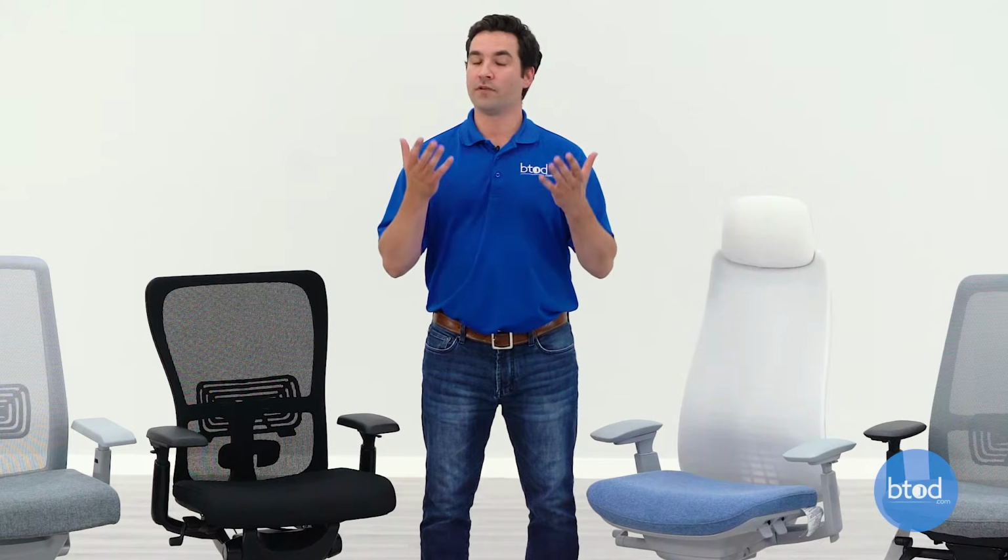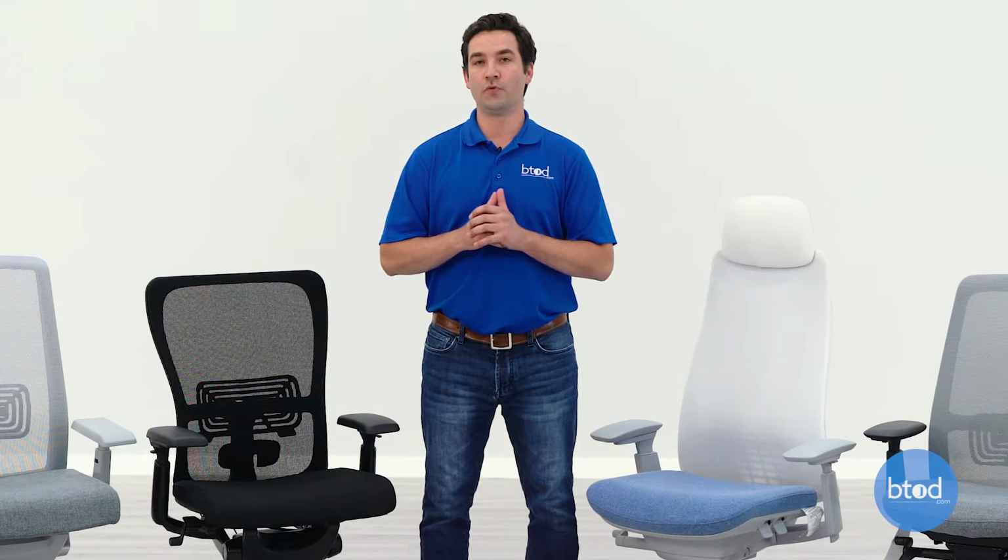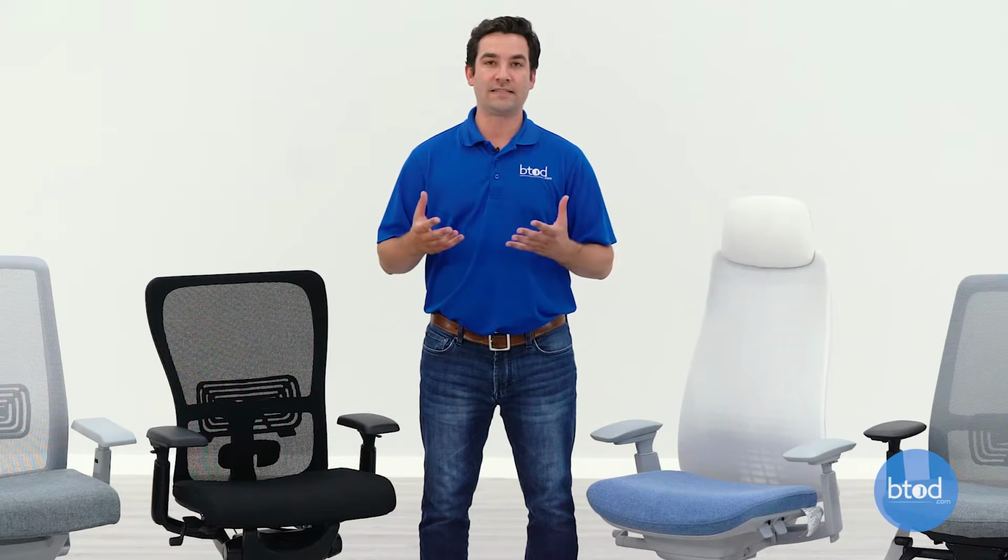They are currently one of the largest office furniture manufacturers in the world, operating in over 120 countries and doing over $2 billion in annual sales. They do have some of the highest end office chairs on the market, and so I thought it would be helpful just to go over these chairs, share with you the differences so that you can easily see if one of them might be a good fit for you.